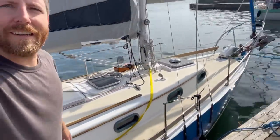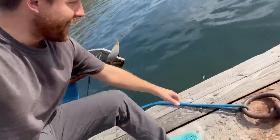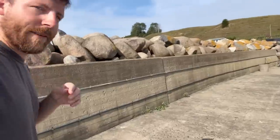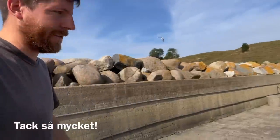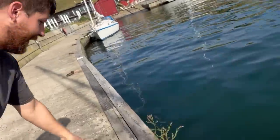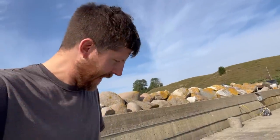So I got back to my boat last night. I'd been here a whole month and the boat looks fine, but there's definitely some serious chafe going on these lines. I think some of them I want to cut. And it looks like somebody might have saved me, because that one looks like it chafed through and someone retied it. This one over here, someone wrapped a rope there to protect that. So I should have put my chafe protection on these lines, definitely, if I was gonna leave it that long.